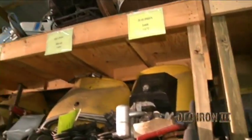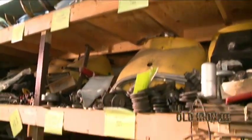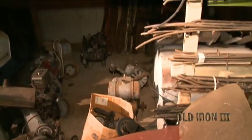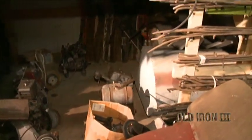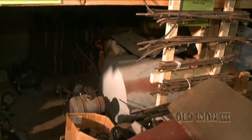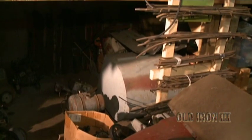Under here, Dan, underneath the shelf here, you'll see that's a fairly rare 1963 Articat 100. It's all there, believe it or not. It's just I need to pull it out and find the time to work on it one of these days.